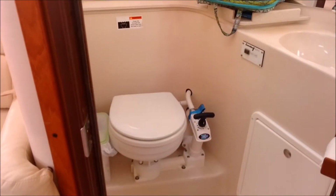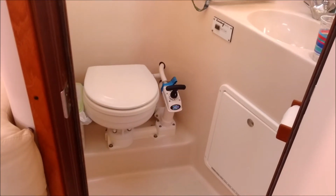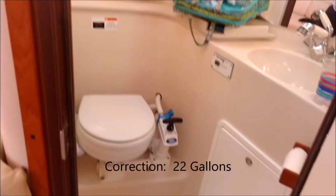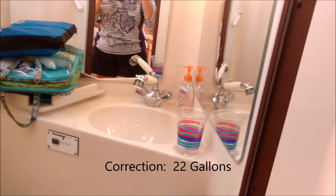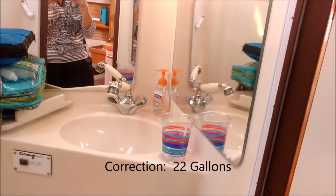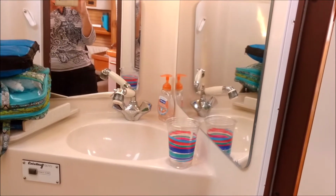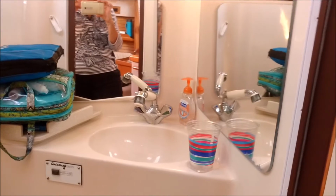It's very exciting. No more porta potty. We now have a marine head with a holding tank that holds 15 gallons. Count them, 15 gallons. The sink is also cool. The sink has hot and cold running water. The faucet on that sink lifts up so it can be used as a shower head. The whole room then becomes a shower.